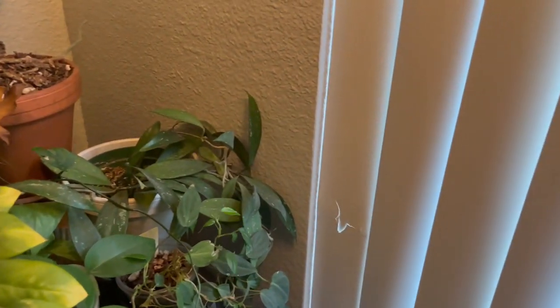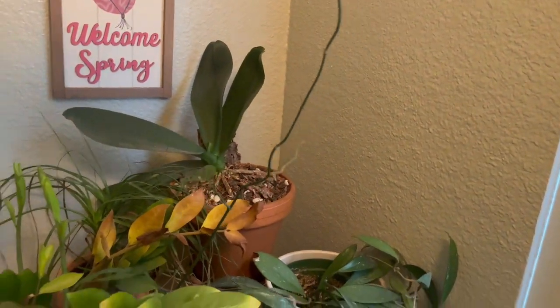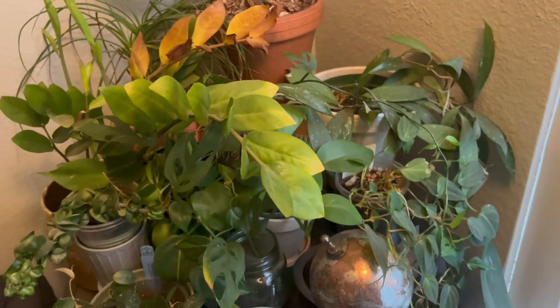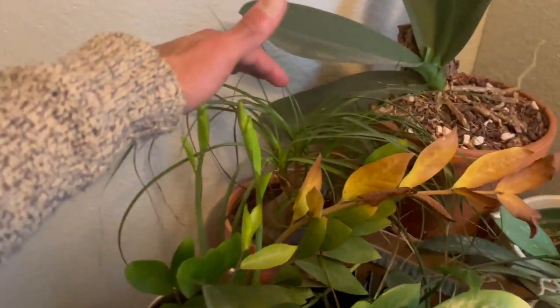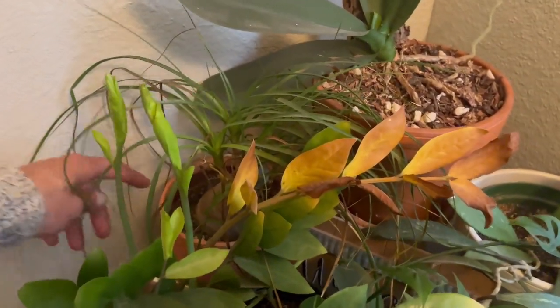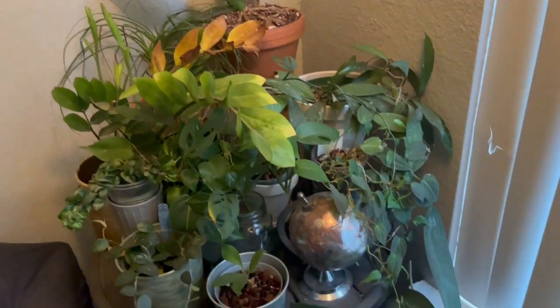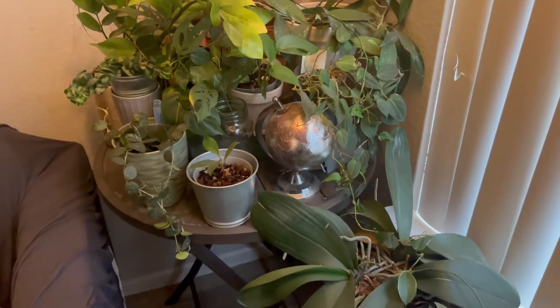But I was saying that this was a Monstera that was given to me. Lost some leaves, but she's grown quite a few leaves and looks like she hasn't really missed a beat. Just a bunch of viney plants that don't need a lot of light. I even have a palm tree back here that probably needs some water. Yeah, needs some water. But yeah, that's my little north space.